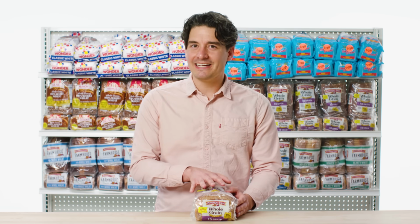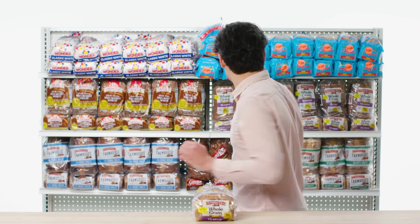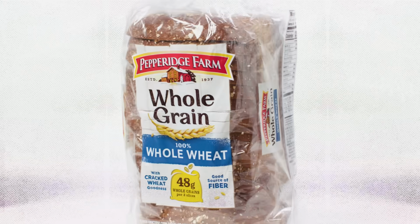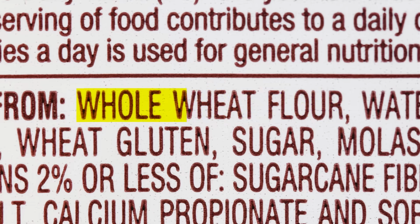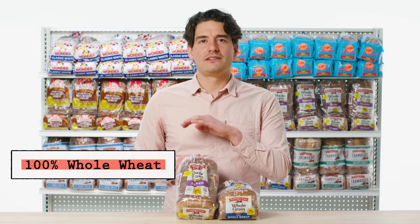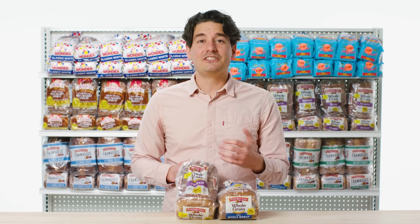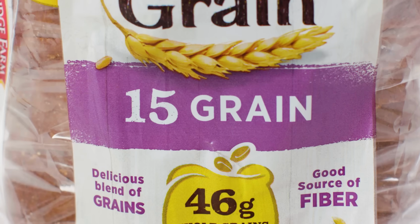So this is whole grain bread. That doesn't actually mean the same thing as whole wheat bread. This bread is labeled 100% whole wheat. The only grain in this bread is gonna be wheat. The 15 grains on this loaf of bread means that they've added other grains. That doesn't necessarily change how healthy it is, but it can be really appealing to consumers to see a number like 15 on the front of a package.